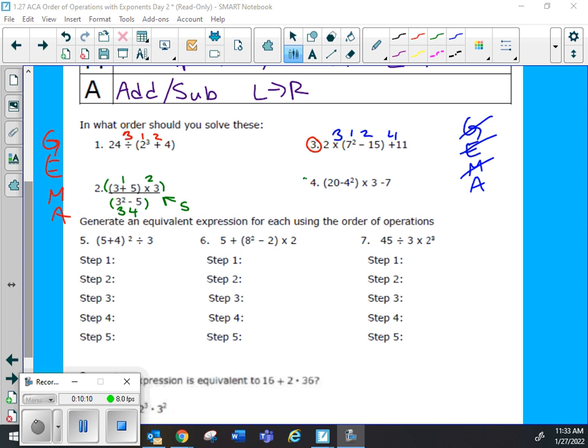4 squared, very good, because within that grouping, I'm gonna follow Gemma again. So that's gonna be my first step, and then I'm gonna subtract. Now I'm outside. Brody, what's gonna be next? Very good. In class, lastly, I would subtract. Okay, so we've got the order down. Now let's actually practice solving a few.